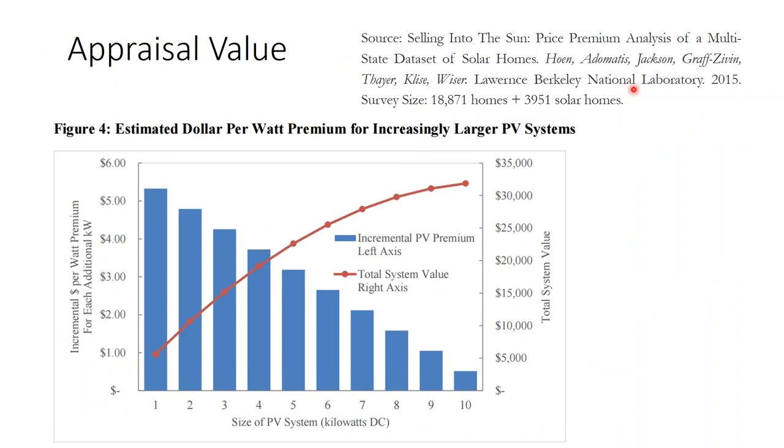In the more developed solar markets, that data set is actually enabling real estate appraisers to write the solar array into the mortgage. That data might not be available in your area, but it does exist in popular solar markets like Florida and California and New Jersey.